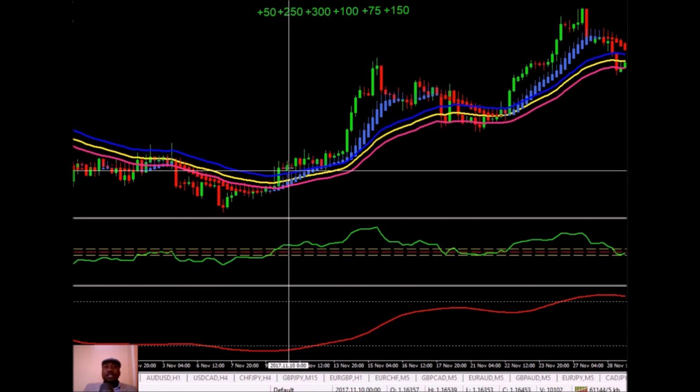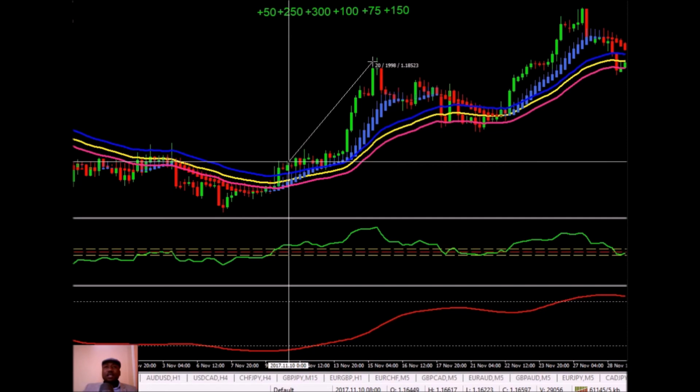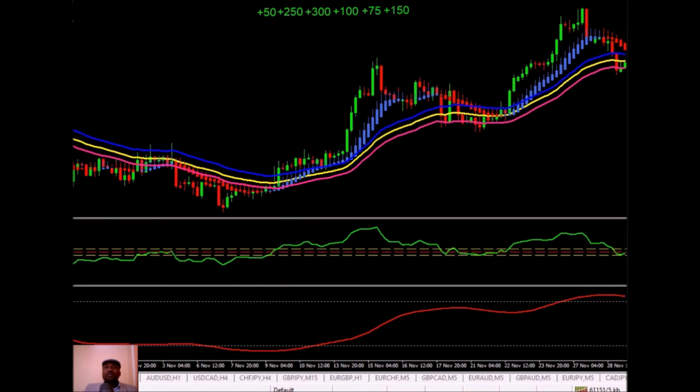So we can see that at this point here we have stop loss of 50 pips, and then we can see that the market move up to 200 pips, right? Like 200 pips here. So we just locked in another 200 pips here. So this is our trade number 7, and we just locked in 200 pips.